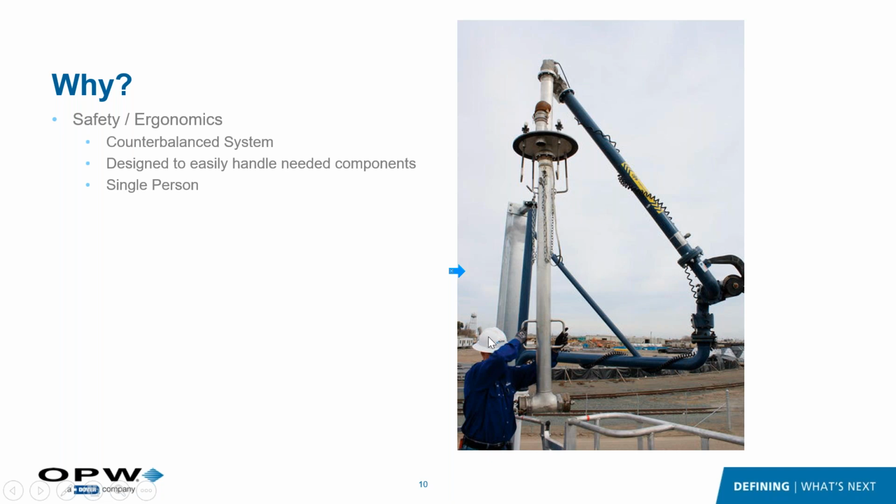And we've got a little 5'8" operator here that's able to easily walk this arm out and put it into the car. So the ergonomics are a big thing. It's counterbalanced, very easy to operate. A single operator typically is the goal, like you see here.